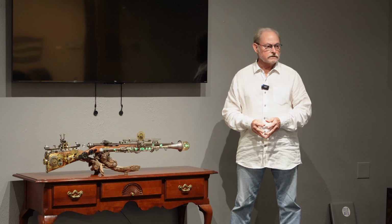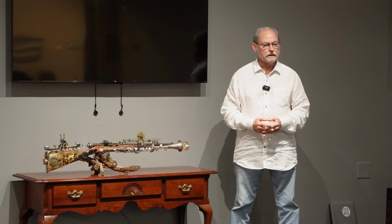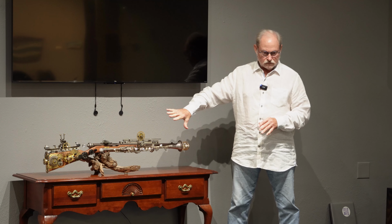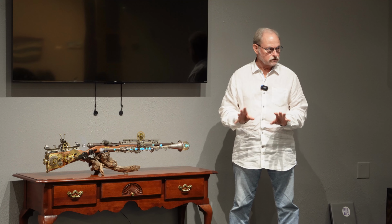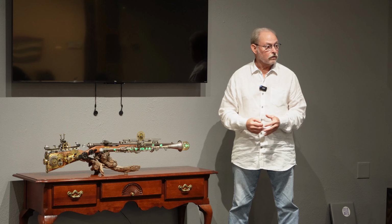I do guitars, I've done dulcimers, violins, anything that I can attach these kind of parts to. And these are all attached with screws. There's no glue. Some of them have fallen over. They don't fall apart.